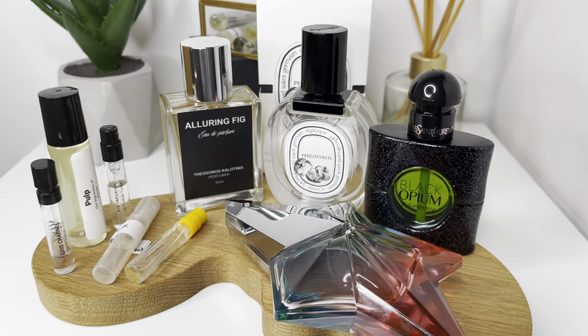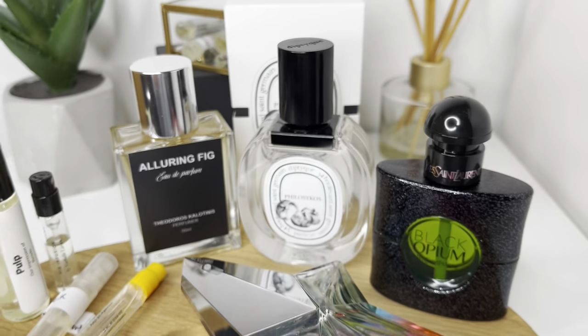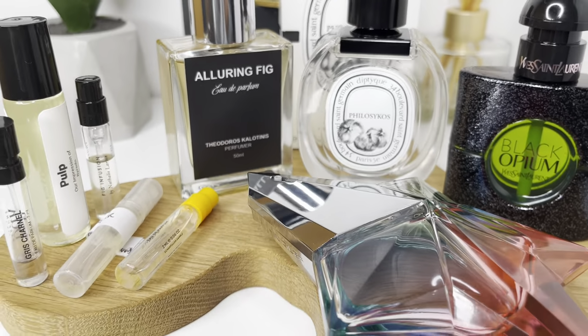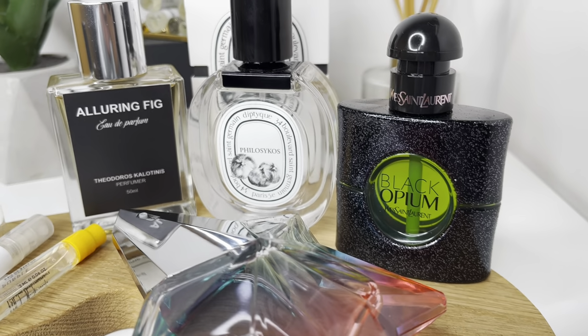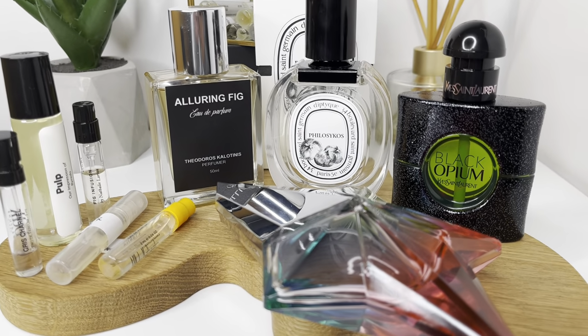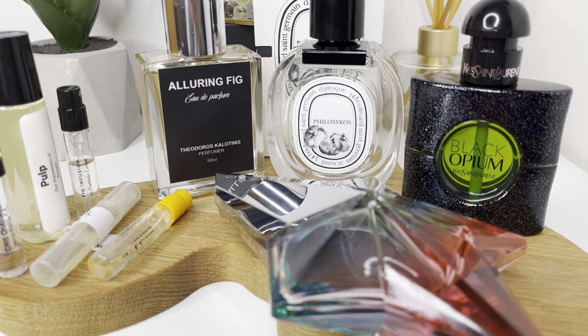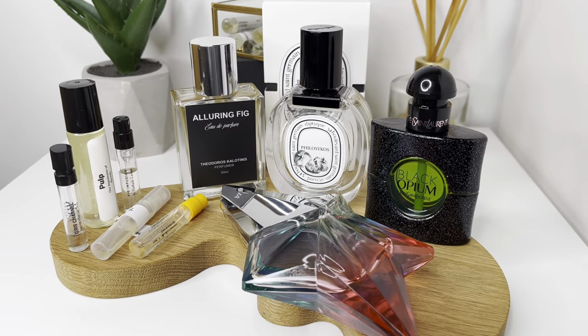So that is it for today's video. These are the fig fragrances that I have in my collection. Let me know what you guys think of these fragrances. How do you feel about fig in your fragrances? Do you love fig? Do you appreciate it? Do you hate it? What kind of fig accord is it that you prefer? Do you like the floral fig, the lactonic, creamy, coconutty type, or the green and aromatic type?